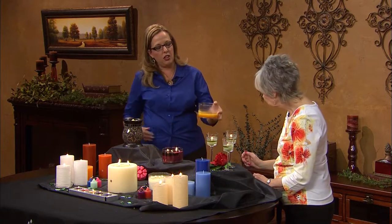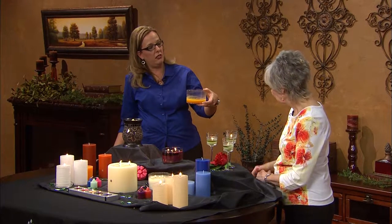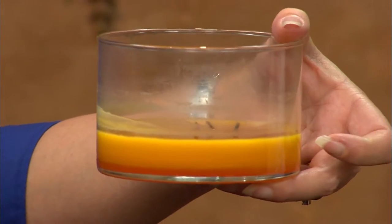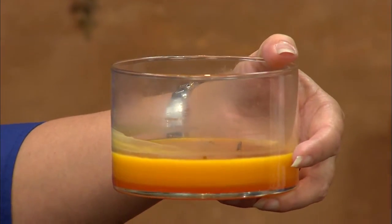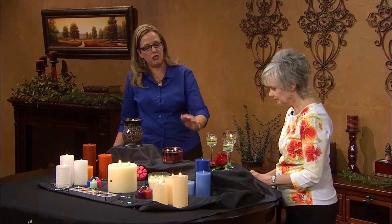I have one here that I was burning down, and you can see how cleanly and evenly they burn down. There's no wax left up on the sides of the holder when you burn them long enough, again, with that layer of liquefied wax across the top.